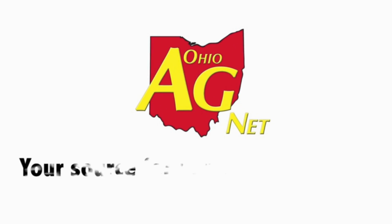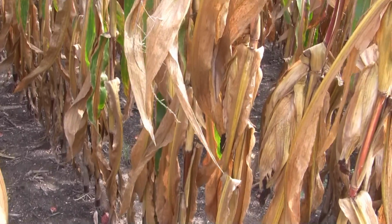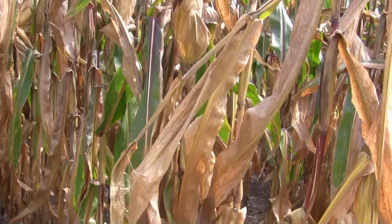Combines are beginning to roll across the Buckeye State. Bill Mullen is Director of Agronomic Services with Seed Consultants. He talks about some things to look for in the field this time of year. Some of these issues started last spring and they carried all the way over to harvest time.